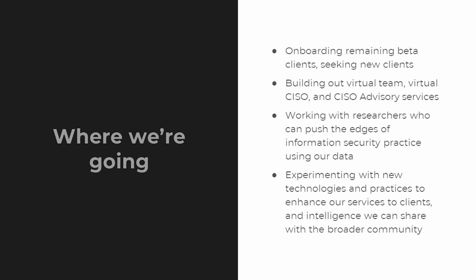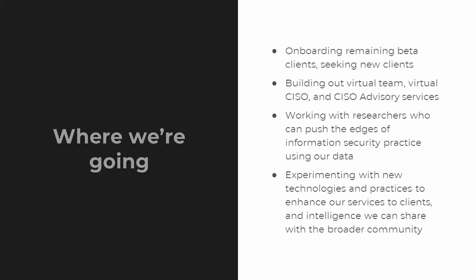To offload that a little and get the benefit of an experienced Chief Information Security Officer or an experienced security team to either backfill positions that they don't want to provide for themselves or to help train up their internal personnel. We've been working with researchers who can push the edges of information security practice using our data. This is something I'm really excited about because as someone who's passionate about the science community, this is a way that while we're protecting the science community, we can also participate in it. We're also experimenting with new technologies and practices because we want to constantly evolve what we're offering to our clients and what we can share with the broader community.